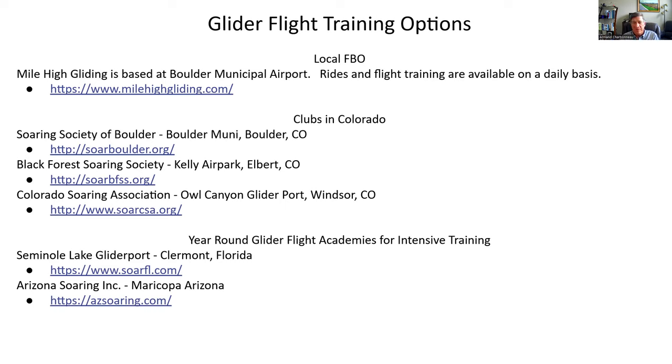Soaring Society of Boulder, our club. Black Forest Soaring Society, down at Kelly Air Park, is another club. And Colorado Soaring Association, up north near Fort Collins and Windsor, is another active glider club in Colorado. There are year-round places that you can go and do some intensive training. So if you wanted to go to Florida or Arizona, stay for a week or so, or enjoy the warmer weather in the winter, you could learn soaring at those operations as well.